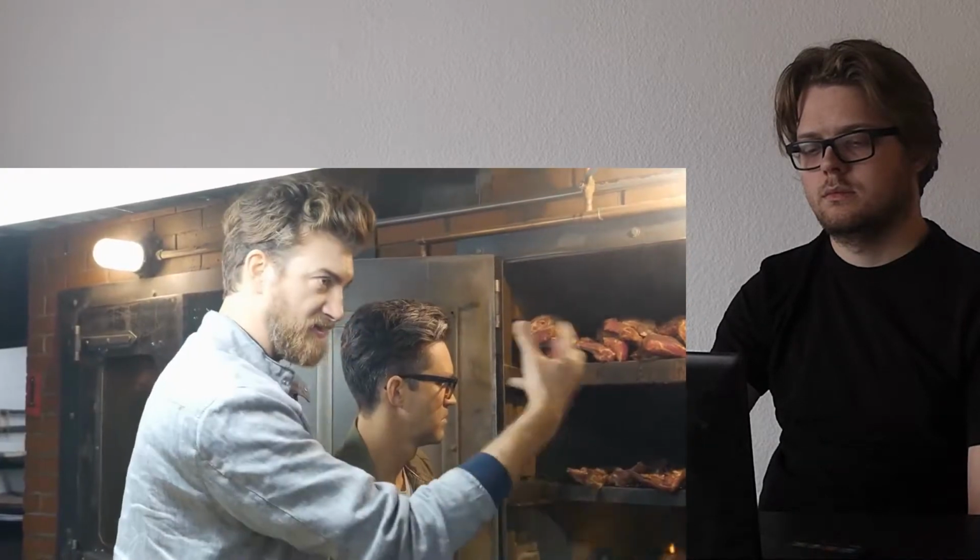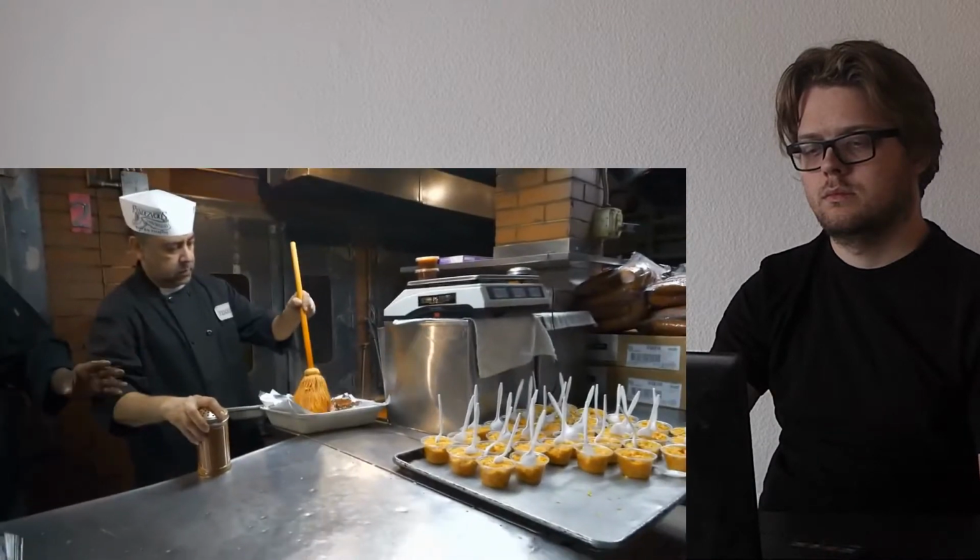This sauce is unlike any I've ever tasted. But it also says, don't forget about the meat. Look how moist. You've got the seasoning coming down on the meat. Now this is the secret right here. He's gonna put the hot.